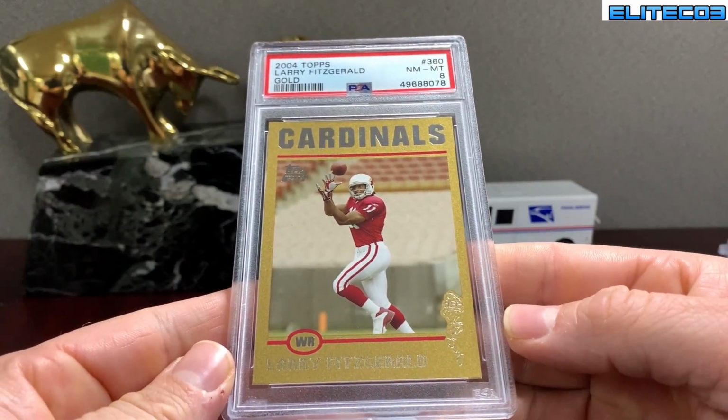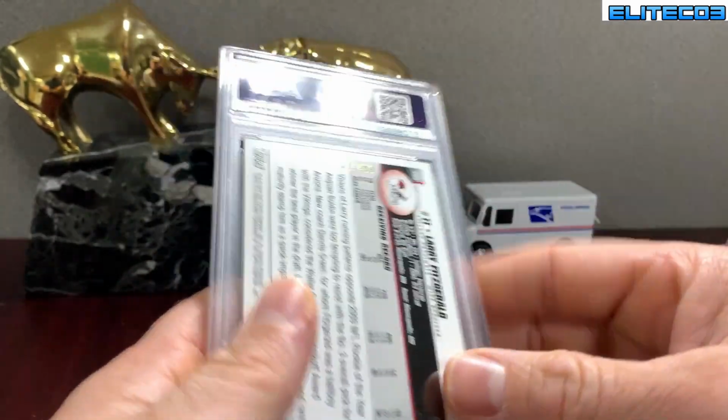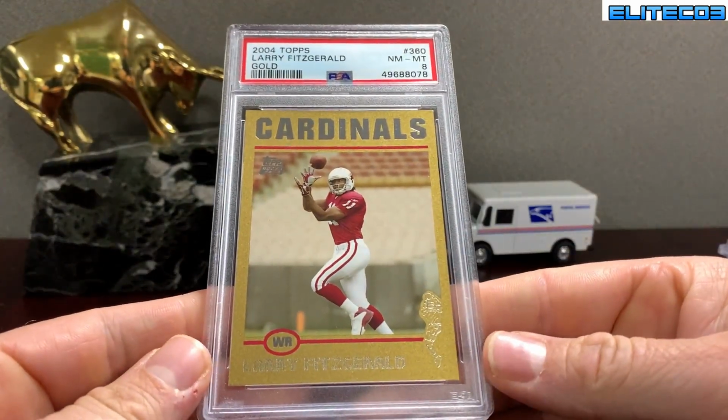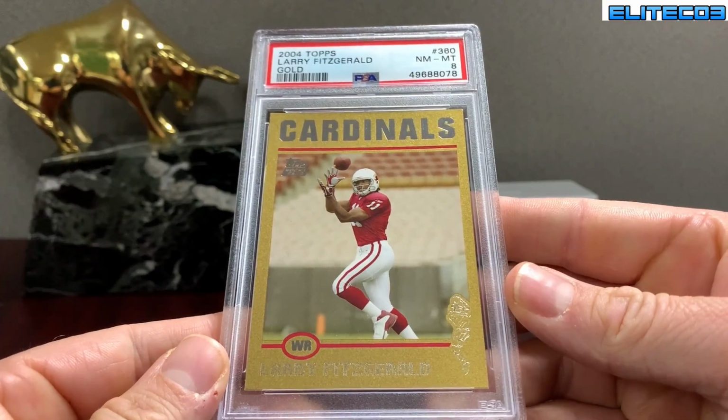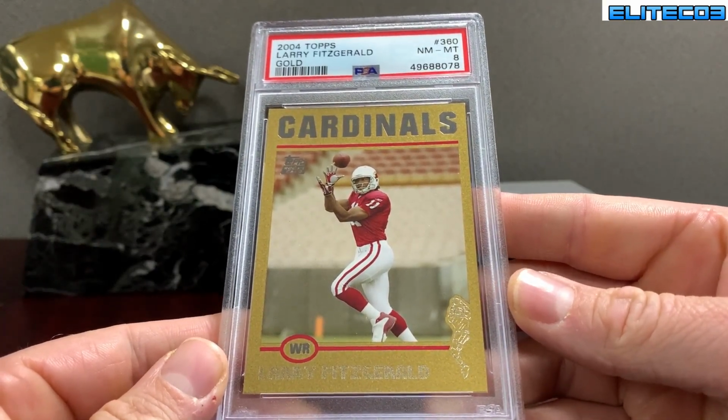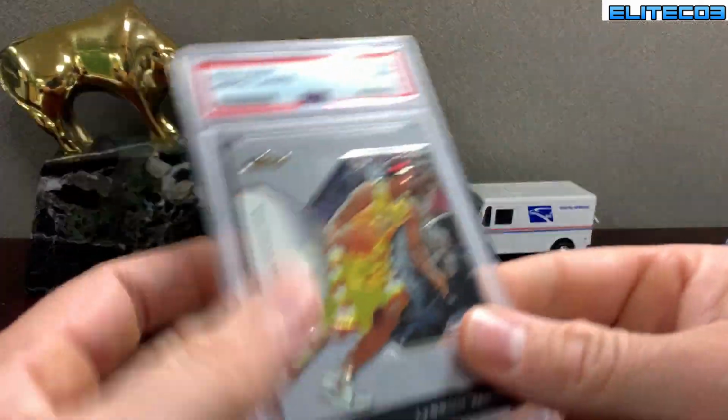Topps Gold Fitzgerald. Here's an 8. This one was accurately graded, out of 499. It's got some chipping. It's off-centered. See that white corner right there, top right. Centering sitting in the 70-30 range, maybe 65-35.